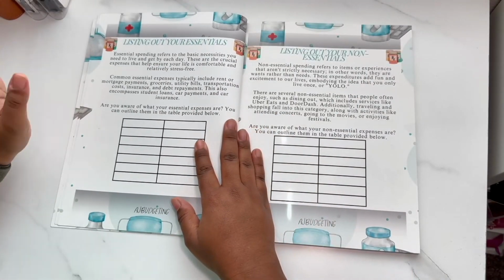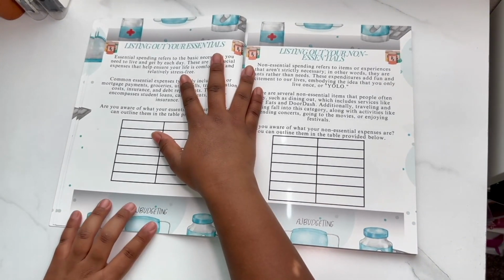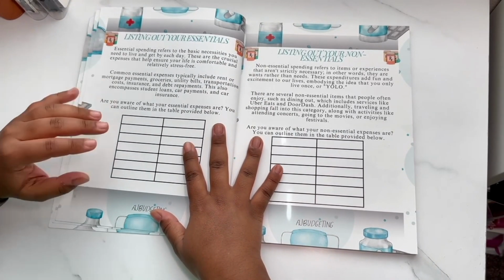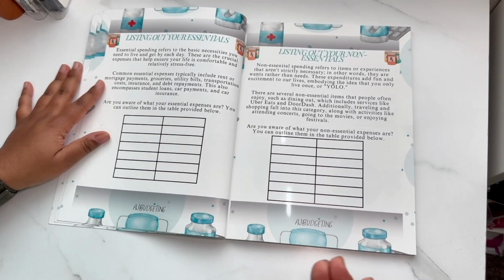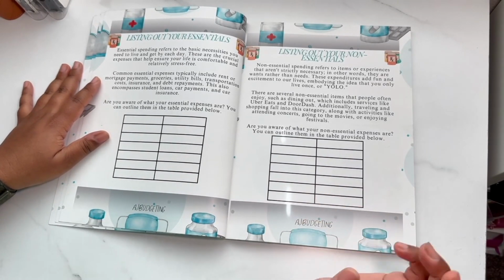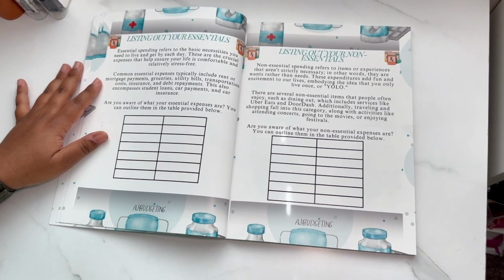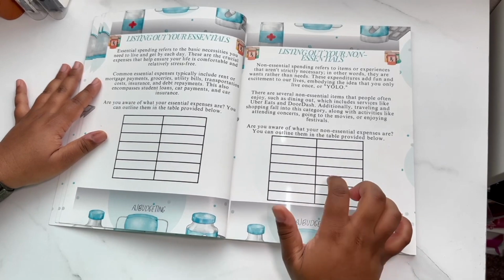Listing out your essentials. I did provide 2 tables for you to list out your essentials and your non-essentials. Your essentials can be like your rent, your mortgage, lights, gas, like utilities, gas for your car, transportation, and some examples of non-essentials would be like eating out or DoorDash. And I put a little pun in here because these expenditures add fun and excitement to our lives, embodying the idea you only live once, or YOLO. So these types of expenses will go there.